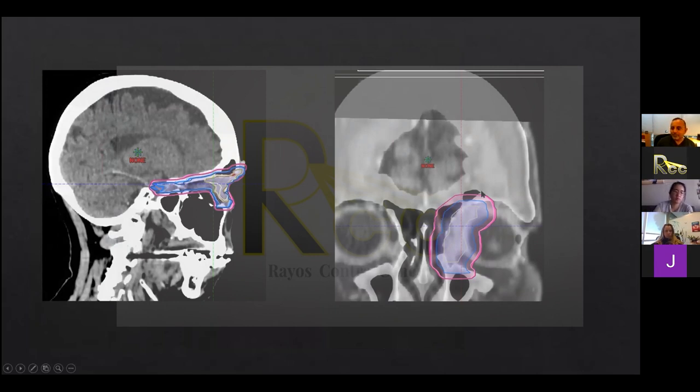We treated this elective volume to 54 gray. I treated the gross disease with a very small volume to about 60 gray. It's really hard to go beyond 60 gray. And obviously this patient was consented for a variety of really serious complications like keratitis, so risk of corneal ulceration, risk of radiation retinopathy, and then ultimately optic neuritis and enucleation. So this patient was consented for everything.